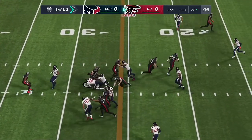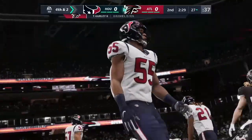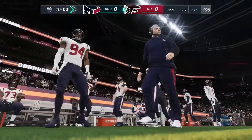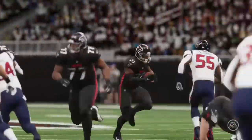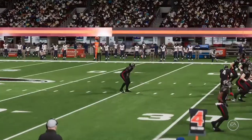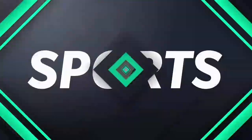On 3rd down, they'll run it with Gurley. I don't think Gurley got there. Looks like the defense held him back. No gain on the play there, and it'll bring up 4th down. Well done to sniff that out defensively. He had it diagnosed pretty quickly. I love that description because diagnosed is perfect on that one. Read his keys, made the play, and he couldn't even get going moving the football.